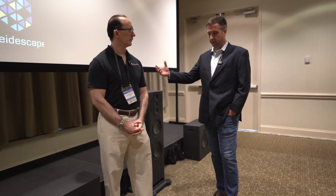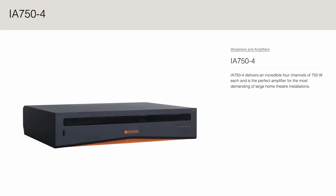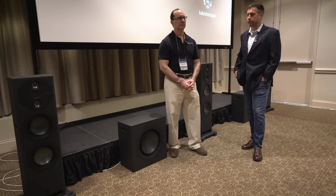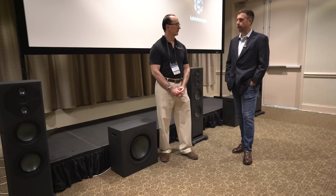So you do offer a whole line of amplifiers if people want to do full range? Absolutely. So we've got 4 different custom installation amplifiers that are fully controllable, and a 5th one that's just for distributed audio. But basically we're using our 750 watt by 4 channel amplifiers in this room. There's a 750 by 2, a 125 by 4, and a 60 by 4. Are these all Class D amps? Yeah, they're all Class D. They're based on Pascal technology. It's proven to be a bulletproof, very high performance technology, and one that we're really proud to adapt.